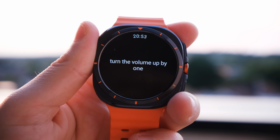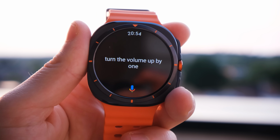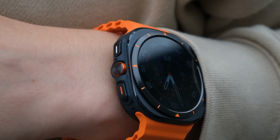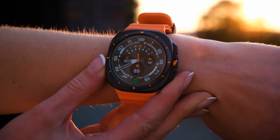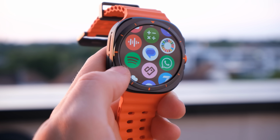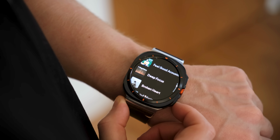So yeah, not a bad microphone at all. Anyway, notifications come through really quick, and you can even reply to messages using your voice or pre-written responses. It's exactly what I want from a smartwatch, not a phone replacement, but a reliable sidekick for when I'm out and about without my phone. You can get notifications from things like WhatsApp, emails, and more, and you can even control things like your Galaxy Buds, your Spotify, even if it's playing on a smart speaker, and with the right apps, you can even control things like your PC and your smartphone.